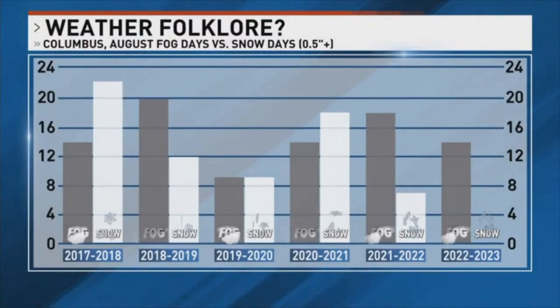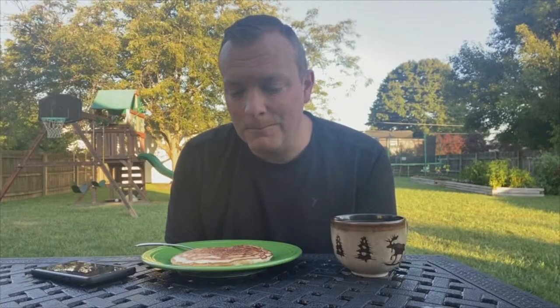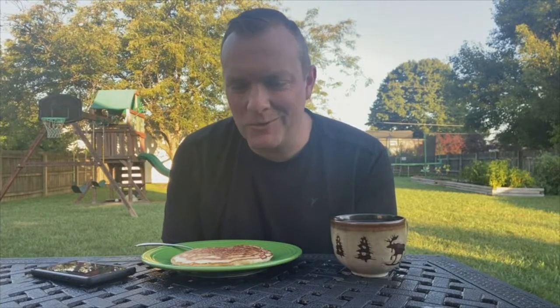I looked at the average. It's 15 foggy days, 15 snowy days if you average all of them out, since we've been keeping good records of this. So it's a coincidence if they line up, but as you see there, in the last 5 years, only one's lined up. The best way of seeing what winter will be like for us in Central Ohio is where the jet stream sets up for the 1st of December.